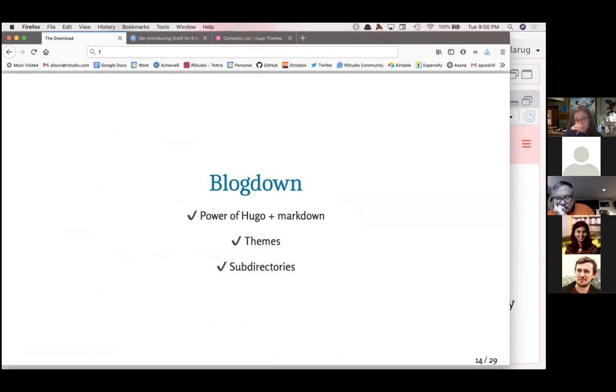You can also get subdirectories. One of the really tempting things for a lot of people when they're looking to move past distill and R Markdown sites and even bookdown sites to some extent is that blogdown allows you to have subdirectories of content, and you can have any kind of content that you want in a blogdown site. So it's really nice to be able to have those subdirectories and be a little bit more organized, whereas a distill site just ends up having a lot of RMD files in it, and it can be a little bit difficult to manage once you have a lot of those.